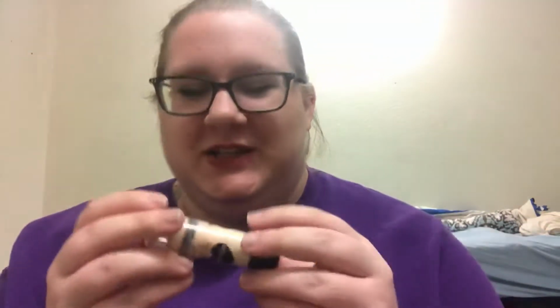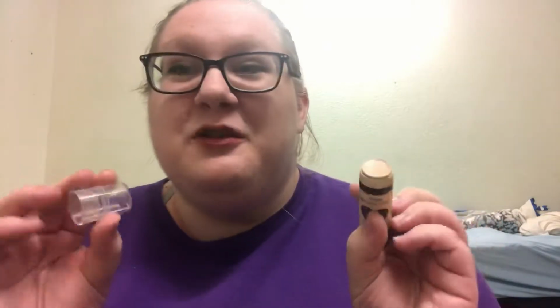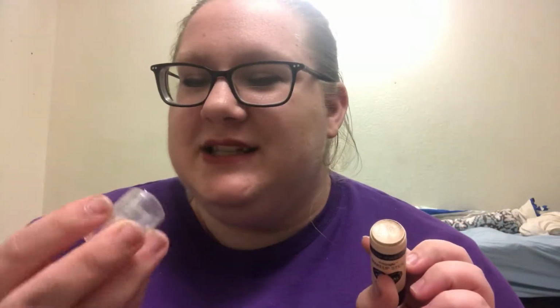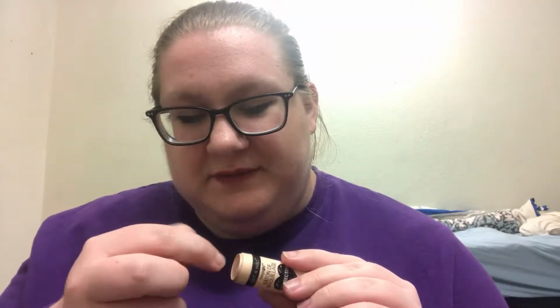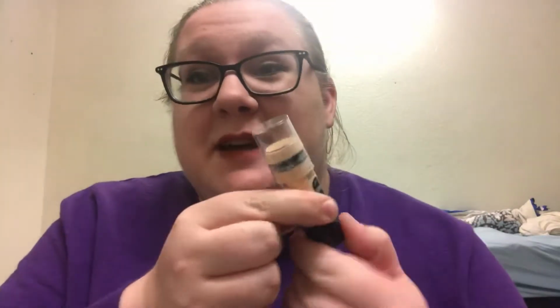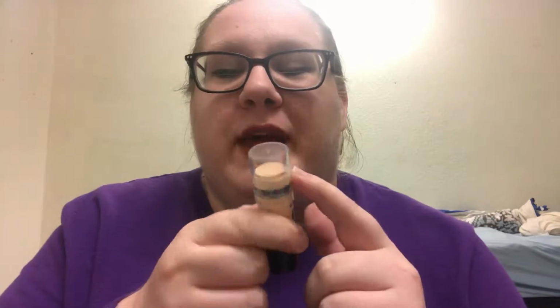First thing I have in here is this concealer by Wet n Wild, which has been through quite a bit. The cap is broken in a bunch of different places. There's a hair. That's kind of gross. That's definitely my hair. The cap's broken. This doesn't twist up anymore. This is all the way up, but there's still product in there. And I'm a cheap hoe, so I like to use all the product.